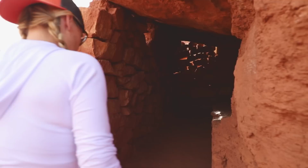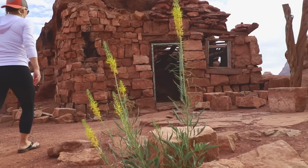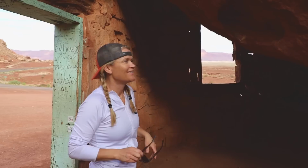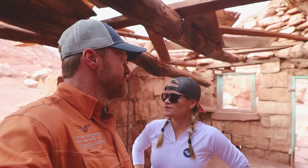Oh my gosh. This is pretty cool. It's like a sauna and a health spa. Wow. There's a pretty darn good view right there. There sure is. So look at this. They built around this boulder. Hey, they had a fireplace. There's some pretty good stuff. I agree. This is added later, because there's nails and things.